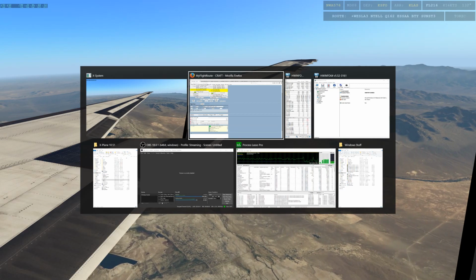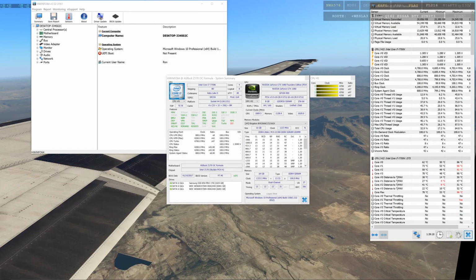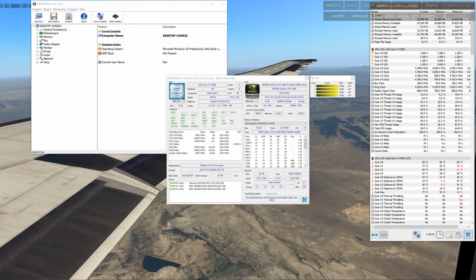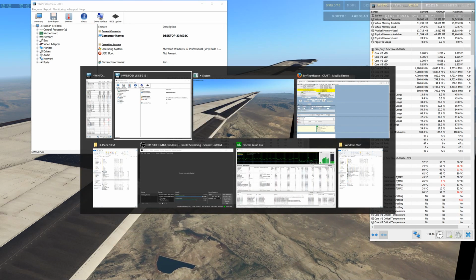Point Mugu Approach, Point Mugu altimeter 29.92. Temperatures are holding relatively decent. 121 Alpha Whiskey, contact Limerick Tower 118.3.